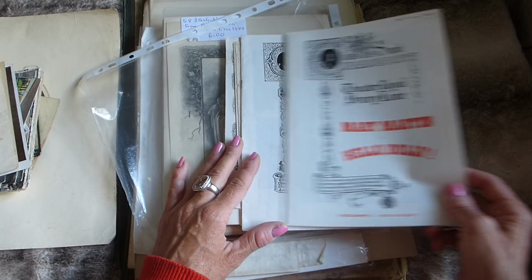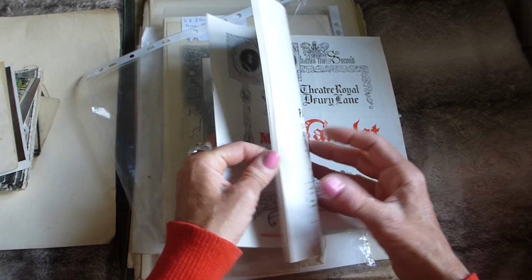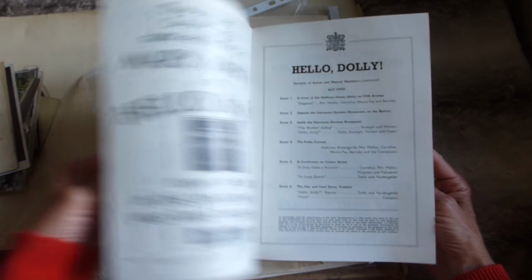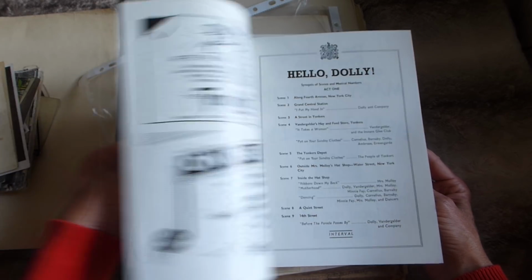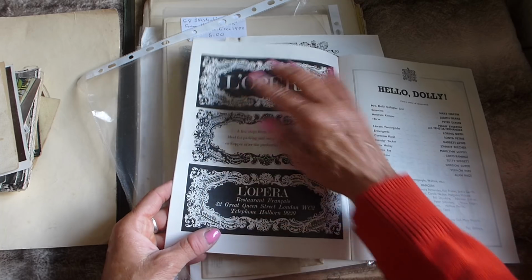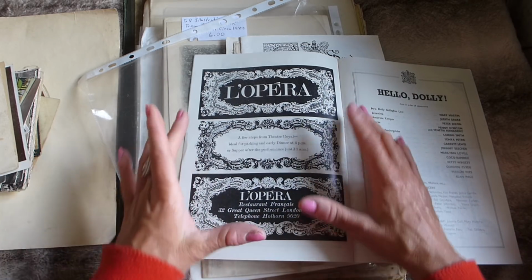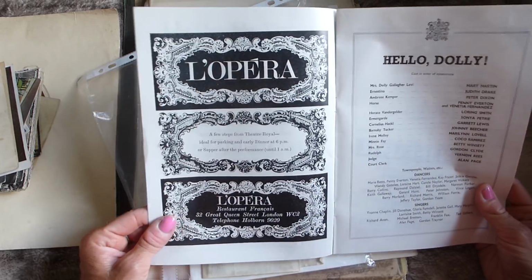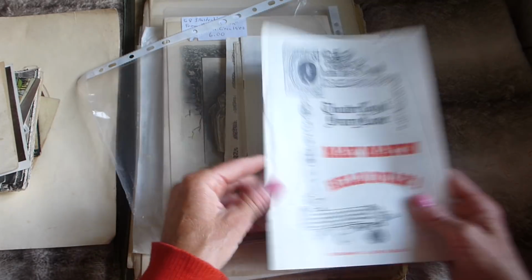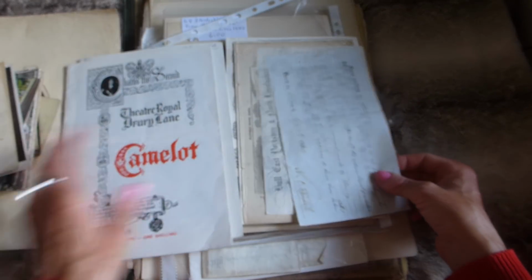Anyway, a couple of weeks ago with the haul that I was really thrilled with, I managed to get these gorgeous theatre programmes as well, which I love. They have lots of beautiful pages. Love this page, absolutely love it. For me, anything scrolly, decorative, with frames, I absolutely love. So I really liked these booklets. I think there were 4 of these.